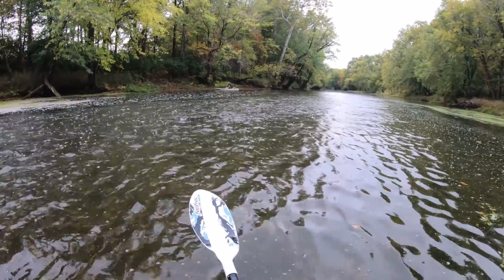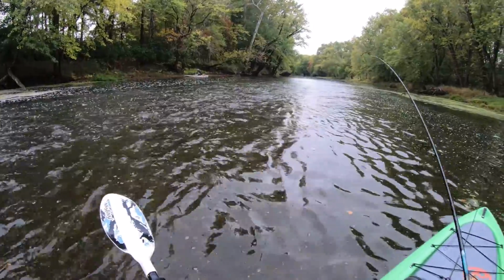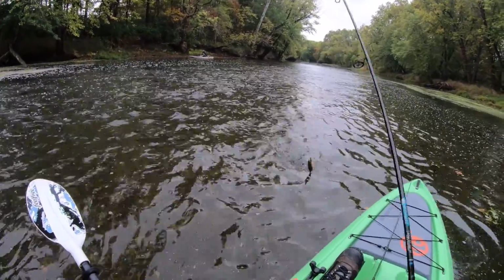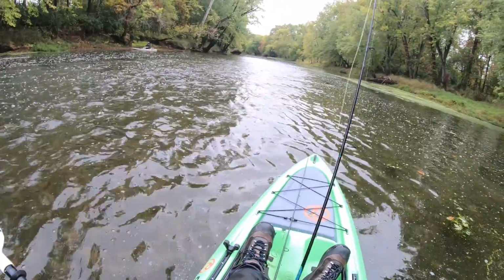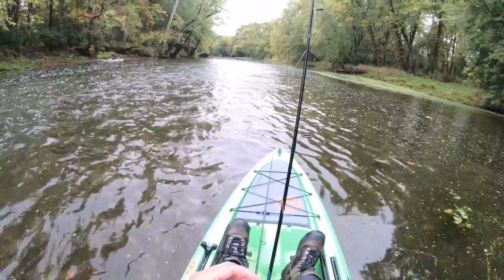Oh, fish on. Yes. Right in the edge of the current. Yeah, I just had a bite on the tube there. Little smallie. Little smallmouth. We might have found ourselves a bait.